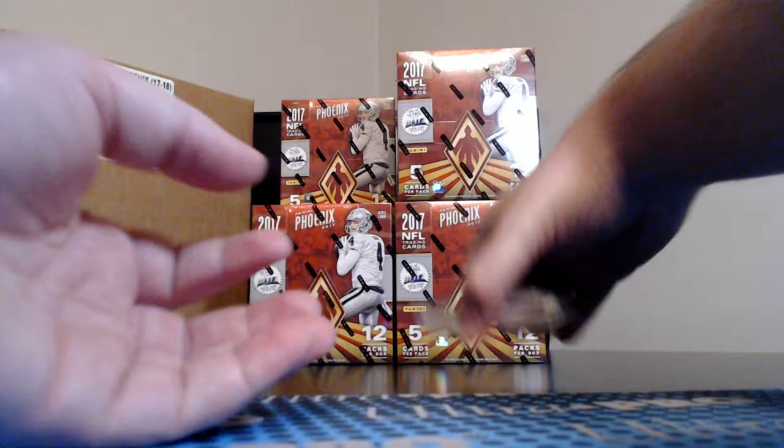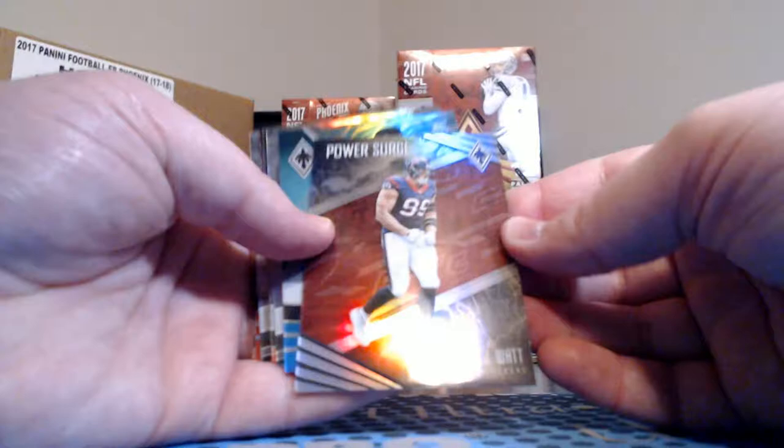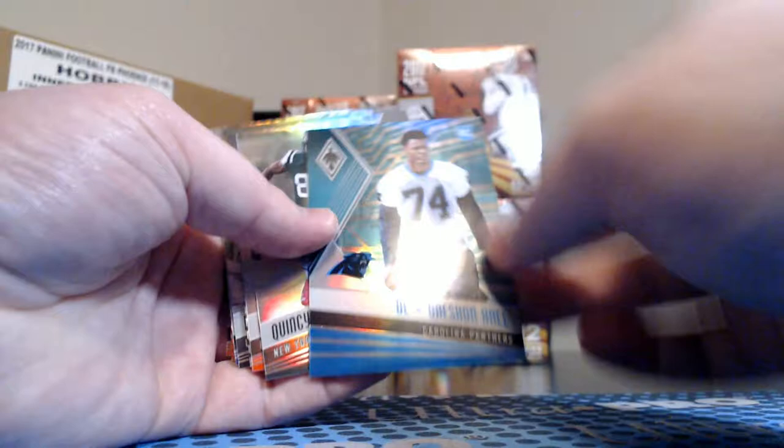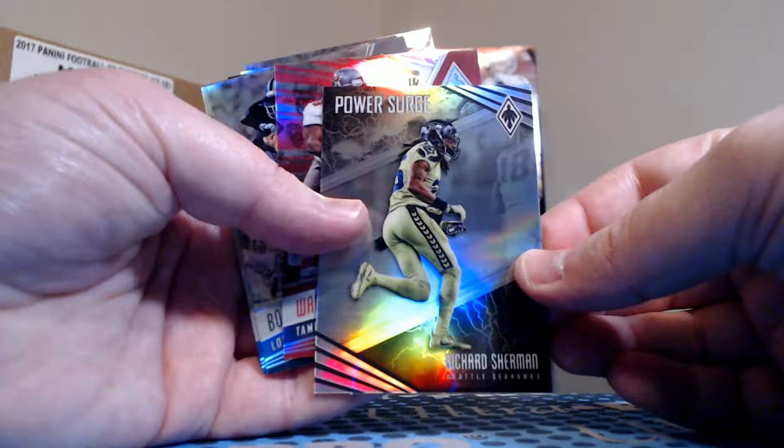J.J. Watt Power Surge. That's a pretty cool one there, got the lightning at the top and bottom. 133 of 299. Deshaun Hall, rookie for the Panthers, that is an emerald 11 of 25. This is trying to show every number, too. I'm just going to call them out, guys. Quincy Enunwa, A.J. Green, Nathan Peterman, rookie, all base.